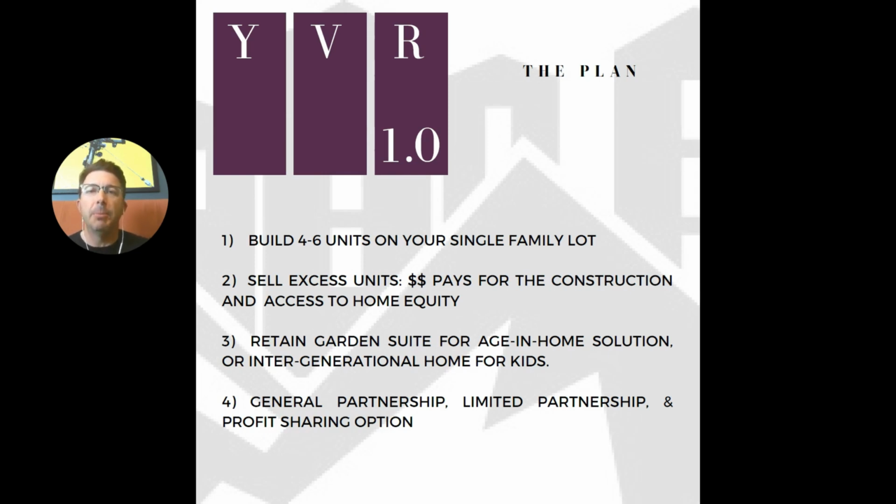Now, in being able to put all this together, we've got some options. One is a general partnership, where we work with the builder so they can take on some of the expense, where you provide the property and they provide the expertise in the build. We can go into a limited partnership and a profit sharing option as well.